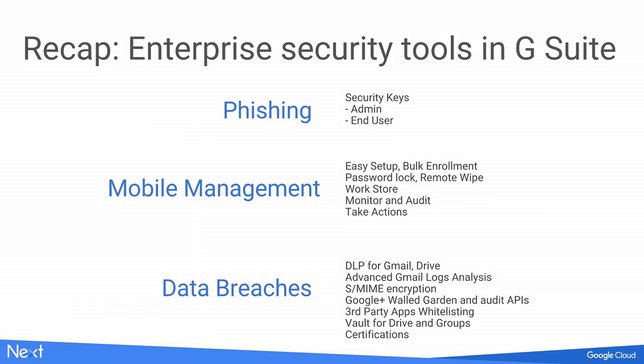And we also talked quite a bit about what we are doing to protect you against data breaches. This included data loss prevention for Gmail and Drive. We talked about how you can do advanced logs analysis in Gmail. We also talked about S/MIME encryption, walled garden, and other audit APIs for Google+. We're protecting you from third-party apps data breaches with our third-party apps whitelisting feature and giving you control back as an admin. We have Vault for Drive and groups. And finally, we talked about all of our certifications. I hope that gives you a sense of comfort and a comprehensive picture of all the solid protections that G Suite brings to you to secure your enterprise data in the cloud.